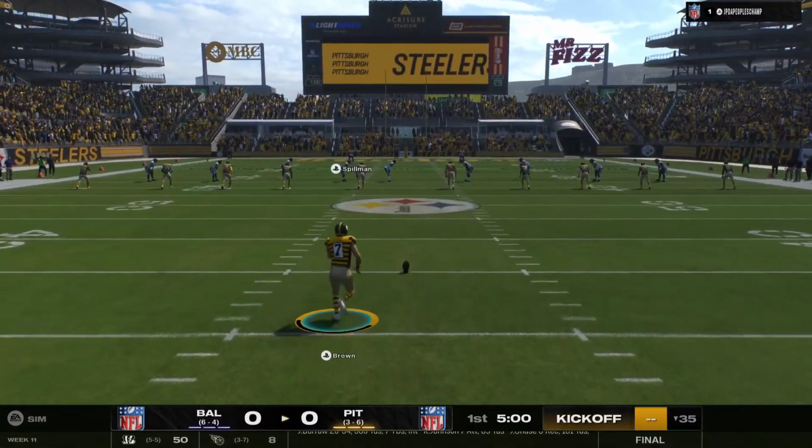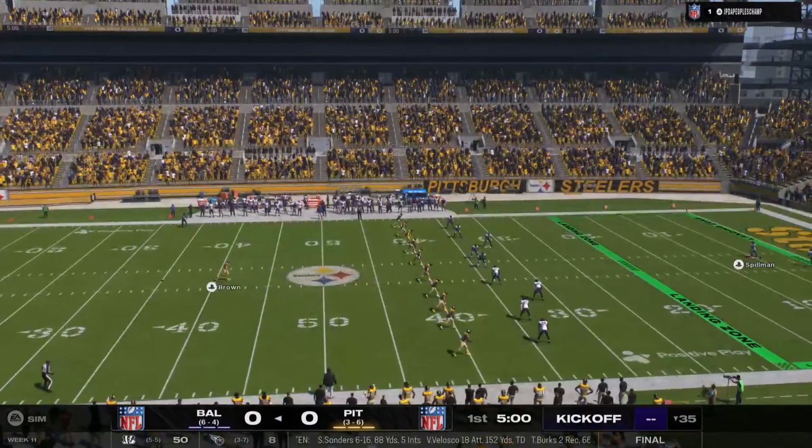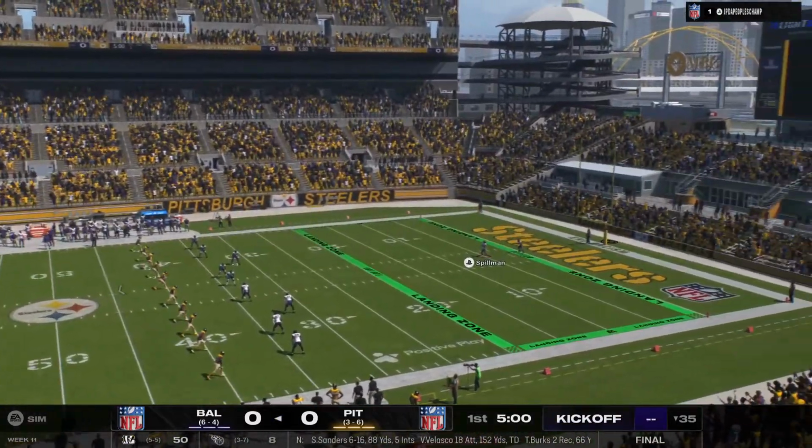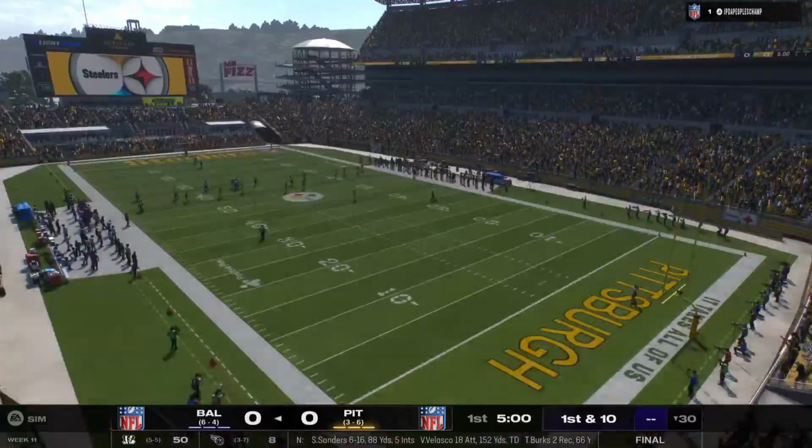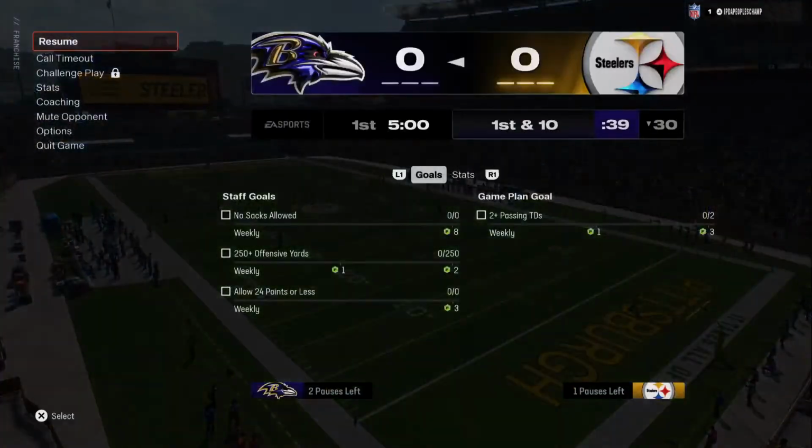NFL season has hit high gear, and off we go in Week 11 on EA Sports. And this opening dynamic kickoff not going to be returned. It'll come out.